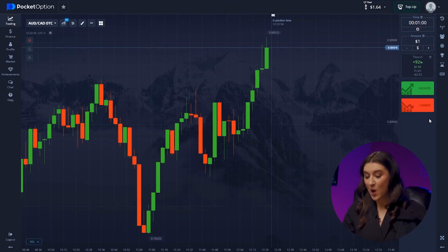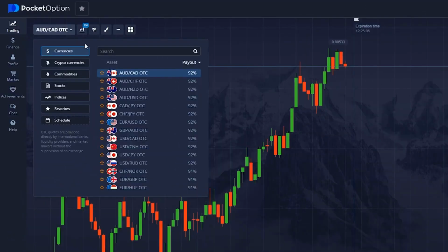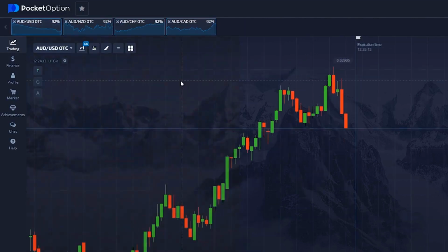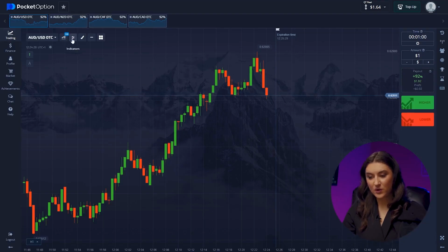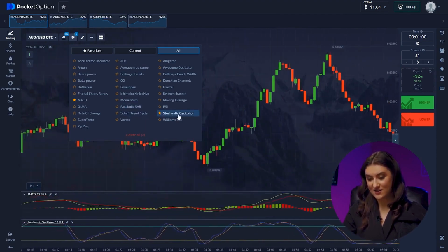Alright, first things first. Let's set up the trade time: 1 minute. The candlestick time frame: 30 seconds. Next, let's select our currency pairs. Today we'll work with Australian dollar and Canadian dollar, Australian dollar and Swiss franc, Australian dollar and New Zealand dollar, Australian dollar and US dollar. All of these pairs have performed well over the past week and behave predictably. The last step is setting up our indicators. The most important ones for our strategy today are the MACD, moving average convergence divergence, and the stochastic oscillator.